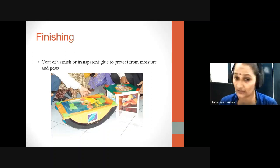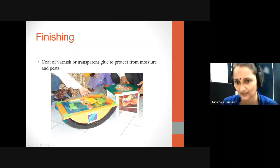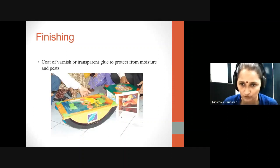Whatever you want to use. It can be stitched also. This particular thing was stitched. This was done by the special educators of NIMH. So they wanted to stitch it. So this gives longevity to the article. Being a rubber, it will prevent slipping, so it gives a good grip, and it will also prevent wear and tear of the edge, right?